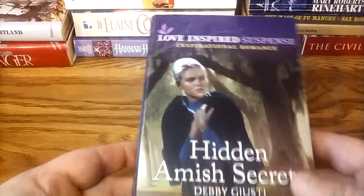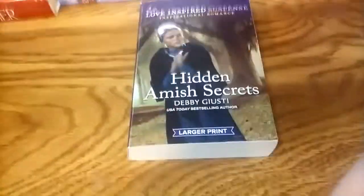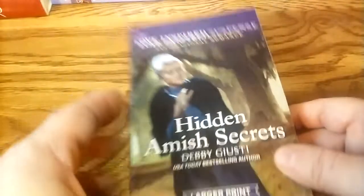Here is another. This one I got at a library which offers a fill-a-bag-for-$1 sale. Let's see if I can get this in better here. Lock that in. Hidden Amish Secrets, Love Inspired Suspense. This one's from March 2021.